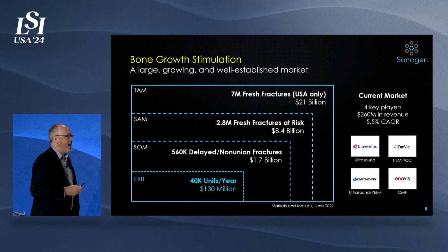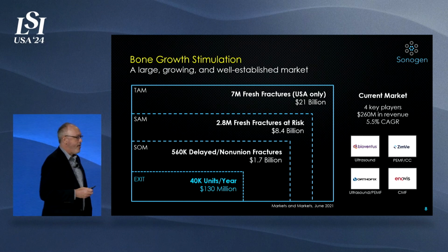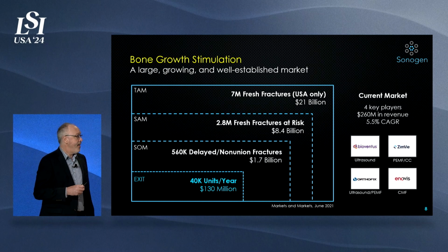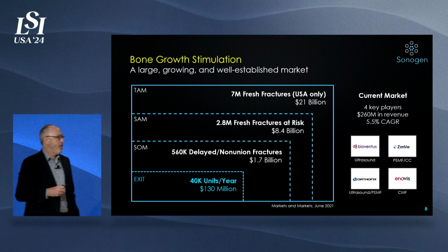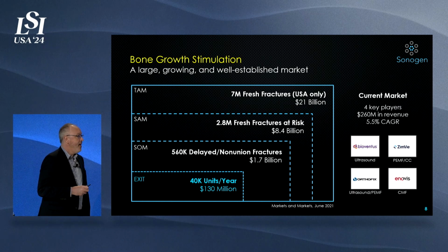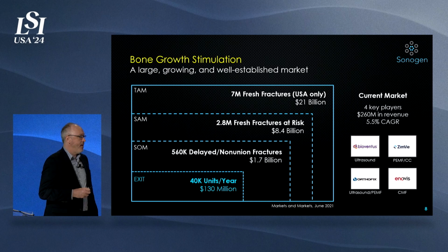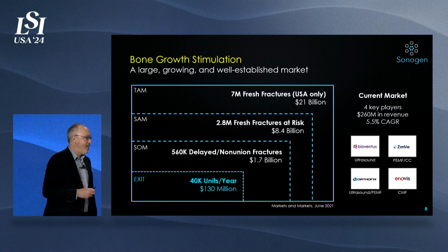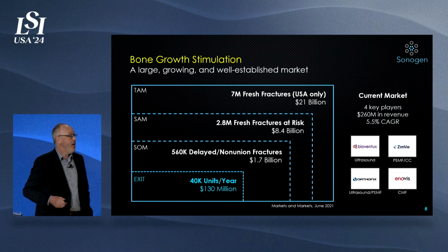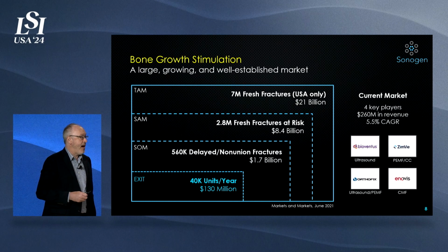Now, I mentioned there are some products on the market. There are 4 companies with 6 products, 4 of which use antiquated electromagnetic technology. There are 2 products in the space that use ultrasound that we tested against and demonstrated superiority over. It's an enormous and growing market, unfortunately. It's $1.7 billion a year easily just for the delayed and non-union fracture space, with some opportunities in fresh fractures at risk.